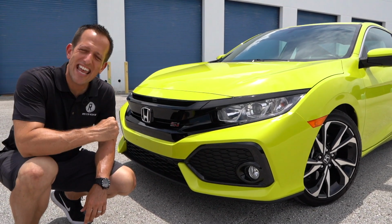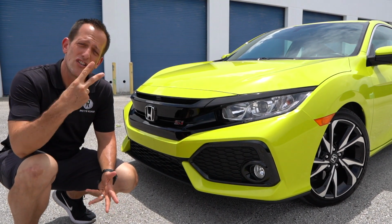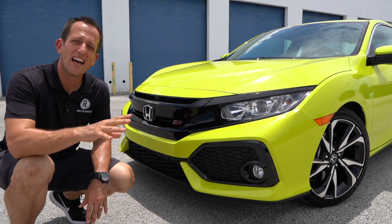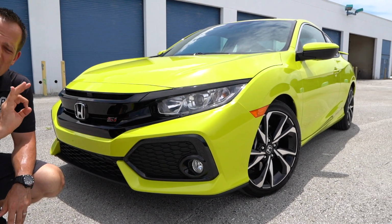This generation hit the streets in 2017. Now, the wonderful thing is you get to have your Civic Si two different ways. This one is the coupe. You could also get it in the sedan. And what's nice is they each have their own unique styling.